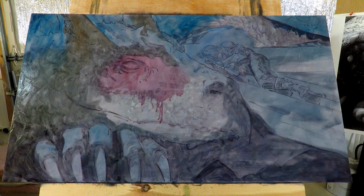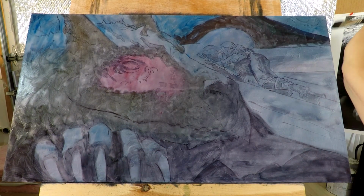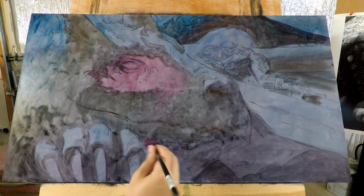Sometimes I do it in one pass. Sometimes I come back and give it a second pass. So my aim today is to take it to completion, but I can't know how the day is going to go, so we'll see what happens next.